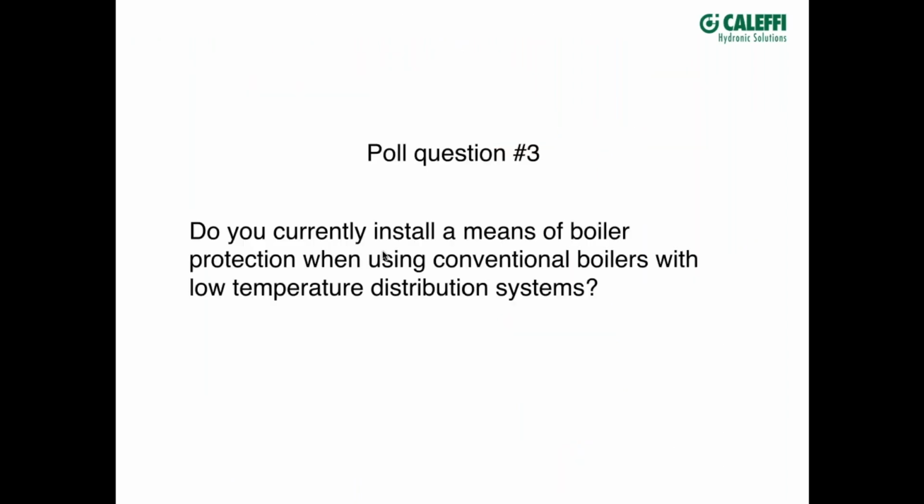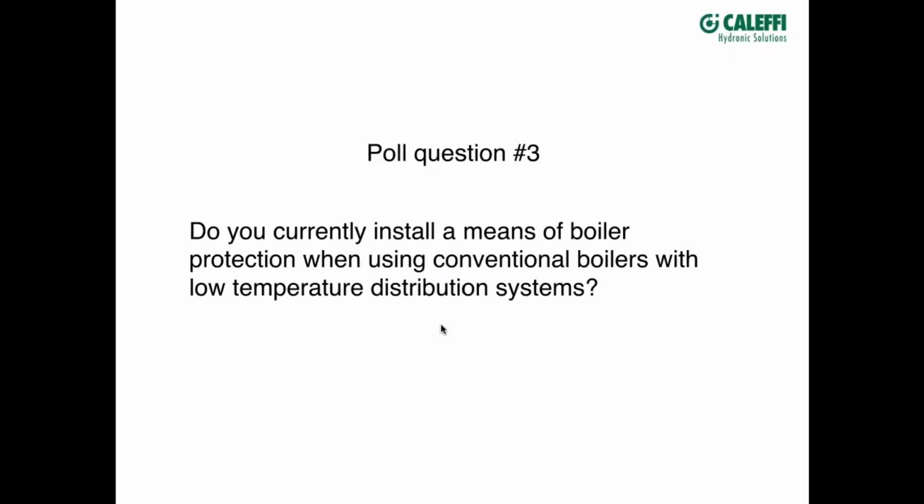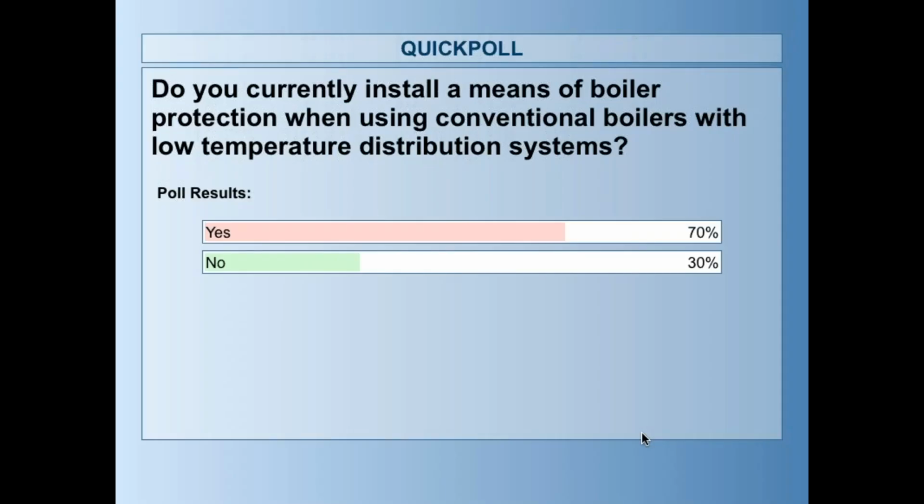So let's get our final poll question here. Do you currently install a means of boiler protection when using conventional boilers with low temperature distribution systems? Yes, 70% of the people are saying yes and 30% no. Okay. It's that 30% I'm concerned about. Yeah. Expensive mistakes sometimes. Okay, so we'll go back.